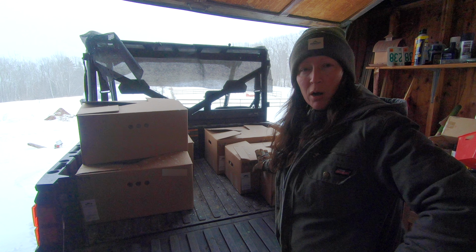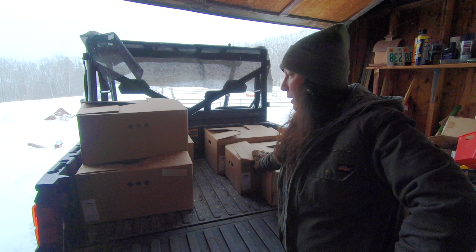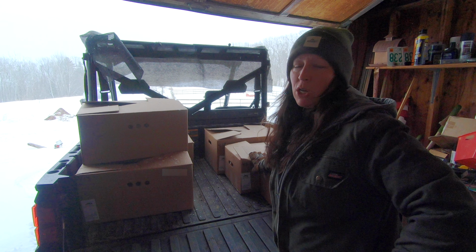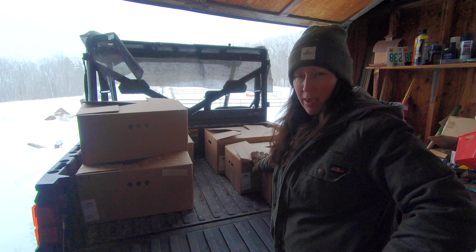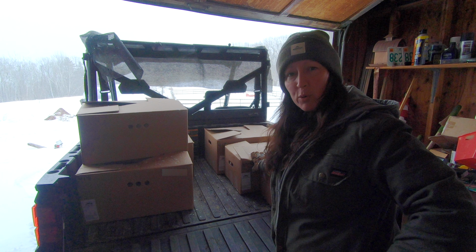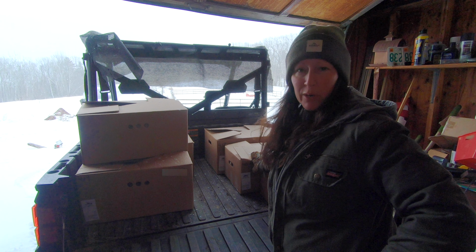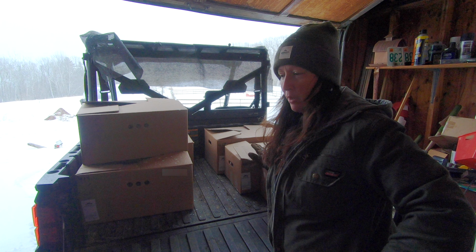So we just picked up our pork from the butcher, and we're gonna go ahead and get it organized in the freezer. We still have about 100 pounds of bacon and ham to pick up from the smoker, and that probably won't come till a little bit later in the week. So we're gonna go ahead and get this organized and try to see if we can get it all in the freezer.